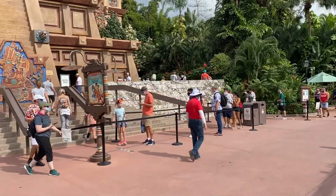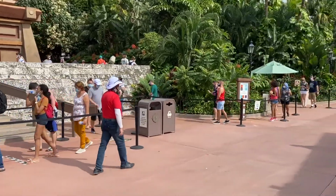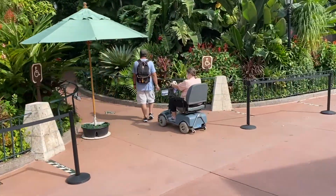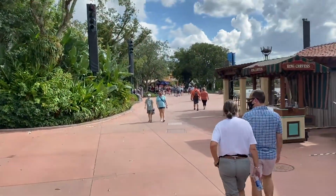Awesome. Very interesting, understandable, because it is a confined space here in Disney World. They do have to limit the amount of people that get to go inside of the temple here for Mexico. But very interesting. Totally understandable though. Actually, totally approve the move. Love it, Disney. Thank you.